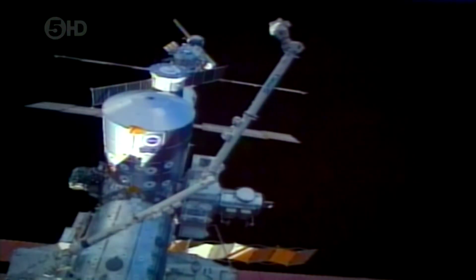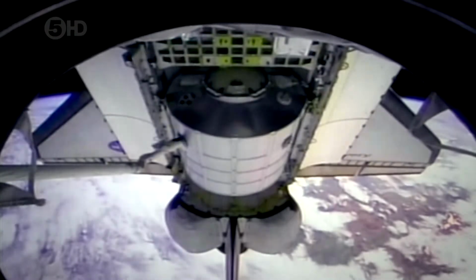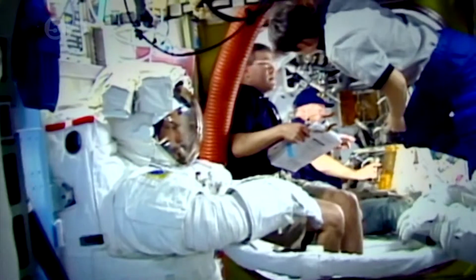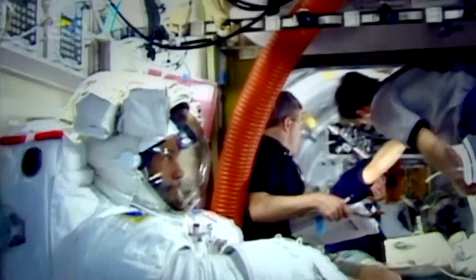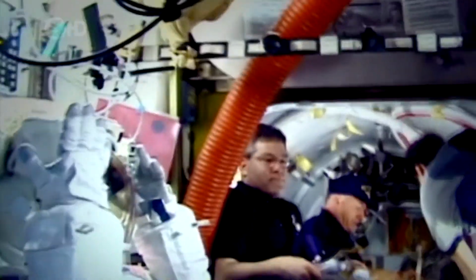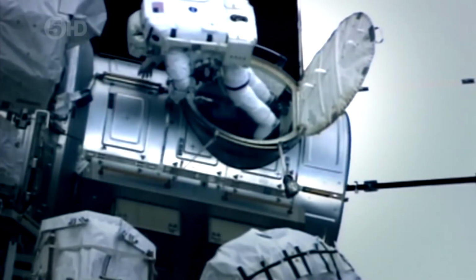Today at the International Space Station, the time has come to bolt on the new module, a prefabricated science laboratory. Astronaut Rex Walheim checks his spacesuit before his 7-hour spacewalk to fix the module onto the station's hull. We copy the expected messages, and we're still just waiting on telemetry for Rex's suit.